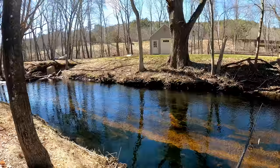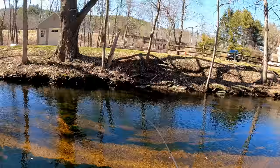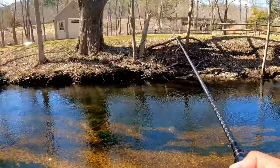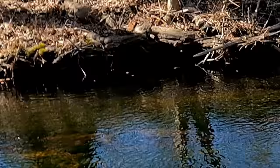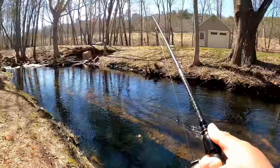Ooh, that pocket, all the way close to the tree. Looks like a trout could come out of there. Oh yeah. Two trout. There's two trout right in that pocket right there. Beautiful cast, Leo, beautiful cast. Let's see if the trout's going to nail. Oh yeah, nailed the Albiglow. Nailed that Albiglow, dude.